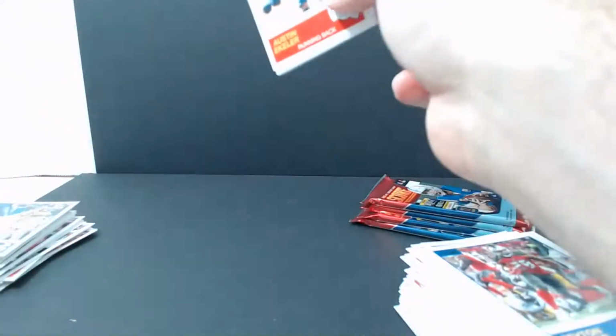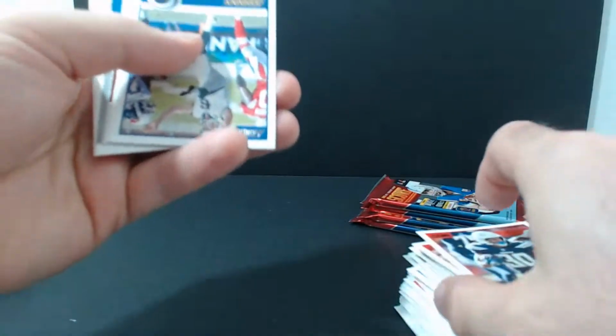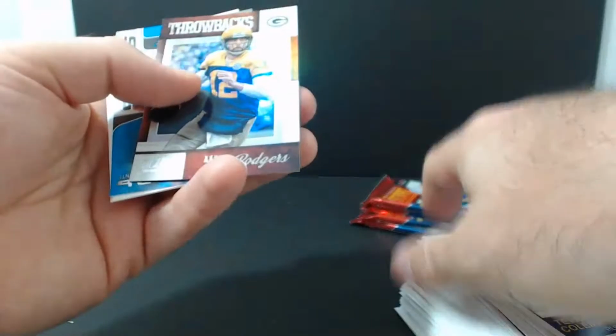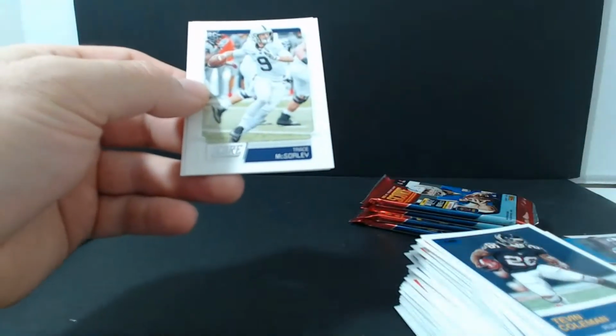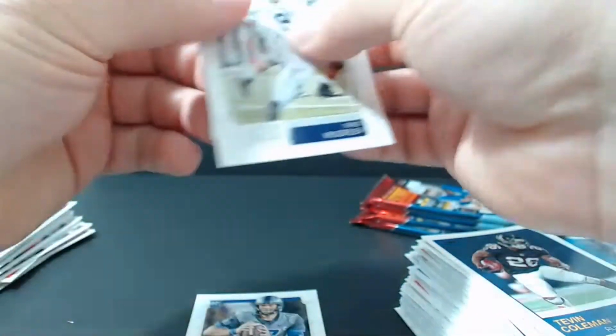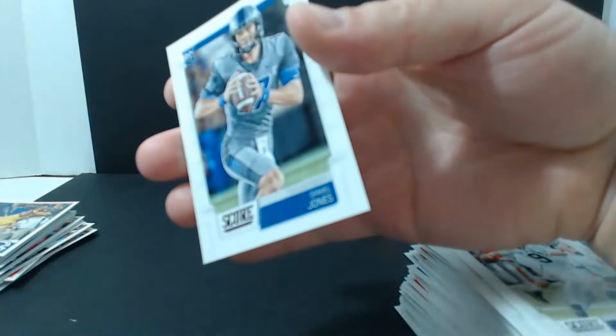Will Grier is the third string, I think, out there in Carolina. Austin Ekeler, he's a beast. He had a great year last year. Johnny Hekker, Rams kicker, Devin Coleman. We've got an Aaron Rodgers throwback. Fantasy stars, Cam Newton, Tracy McSorley, Darius Slayton, and Daniel Jones. There's the other rookie quarterback we're looking for, Daniel Jones.